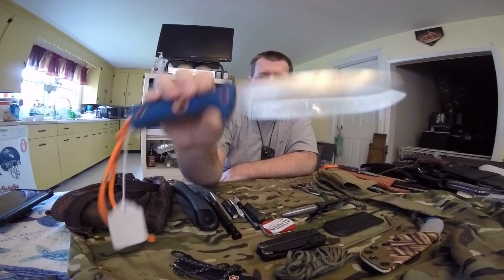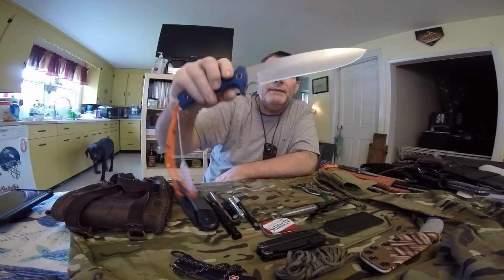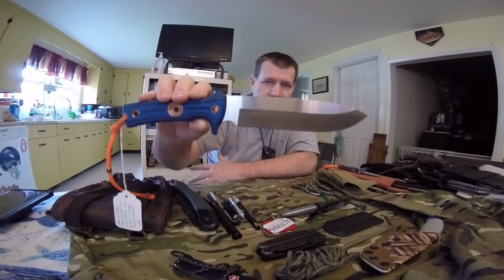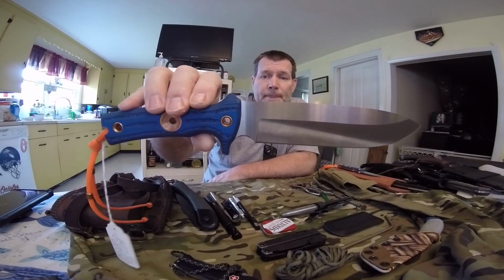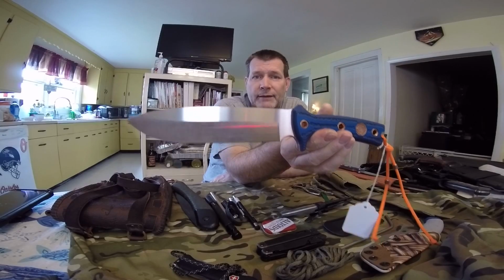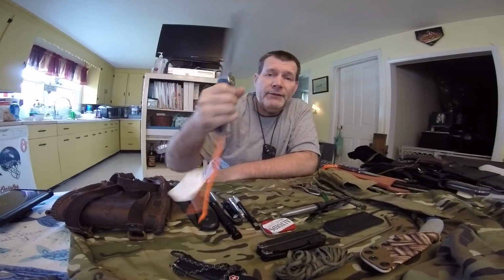But here it is. This is the Spear 2 from Mike Wallace at Wallace Edged Tools. This is a badass combat utility fighter. It can be a bushcrafter, a camp knife, whatever, right? His knives tend to overlap certain fields, which I think a good knife maker does that. He overlaps from camping to utility to fighting to combat, you know, that kind of thing, right? So it's an all-around woods blade. And this is a beast.